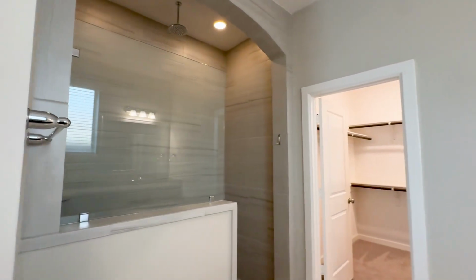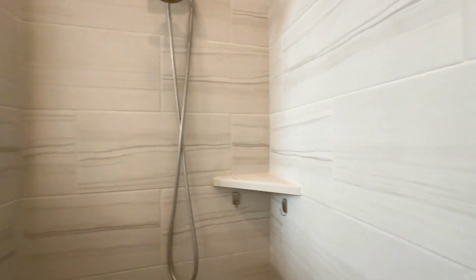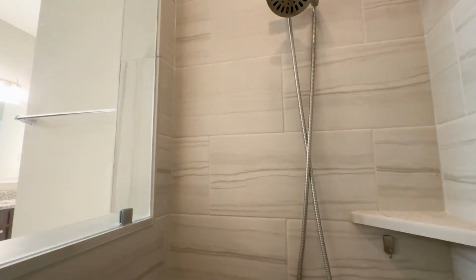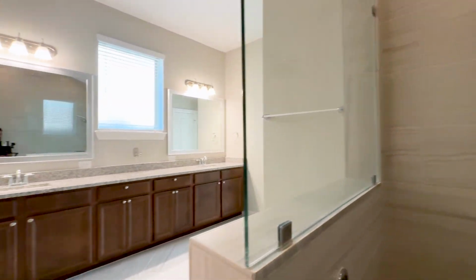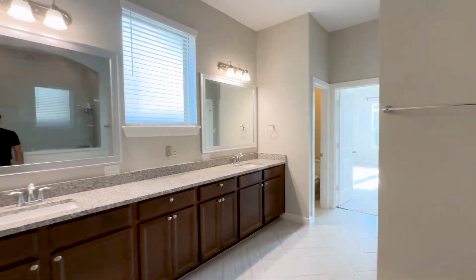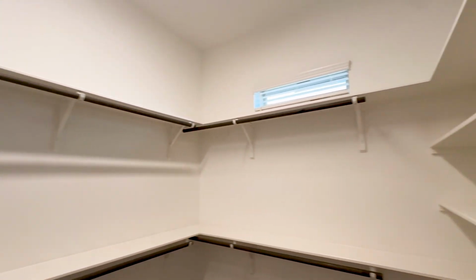No tub, just the big mega shower. Big mega shower is what they call it. Mega shower coming in here. 2 shower heads right here. Really nice. I actually like this. All right, and here is your walk-in closet.